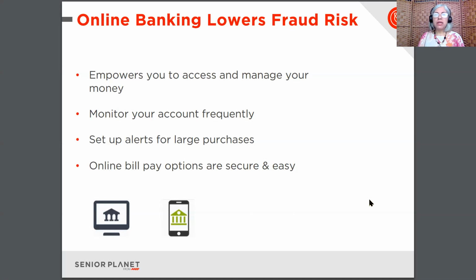Why would it be beneficial to bank online? One of the advantages is that online banking lowers the risk for fraud. Why is that? Because it is in any bank's interest to make sure your money is safe and protected and your personal information is safe and protected.